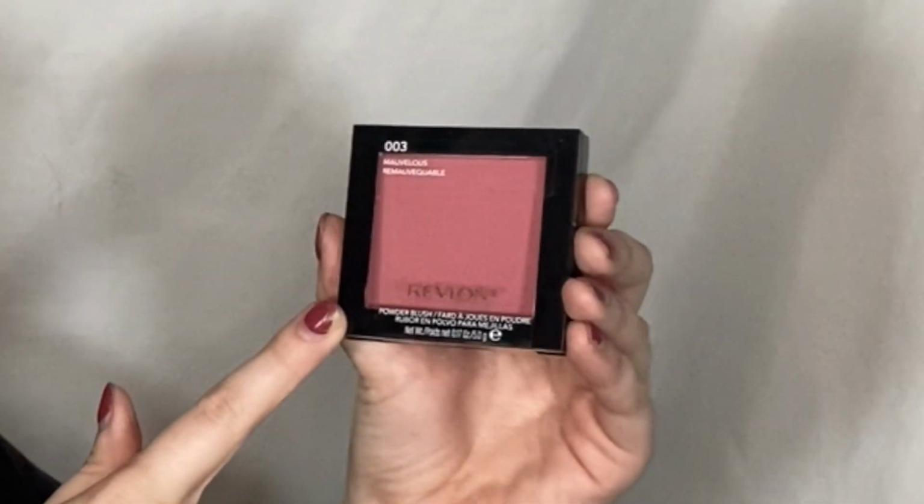For blush, I got this one from Revlon. This is in the shade Mauvelous. I think it's supposed to be marvelous and mauvelous. I picked up this shade because I thought it'd be good for fall, and technically today's the first day of fall, although I thought it was yesterday. Oh well.